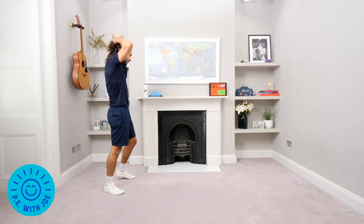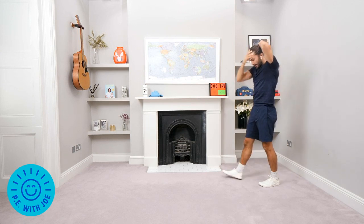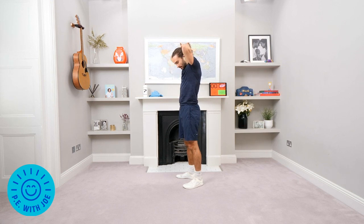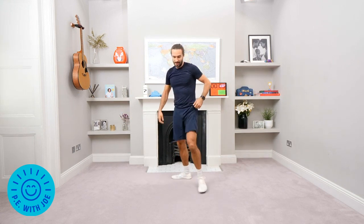Right, next exercise. We are gonna be doing a squat hold, okay? So we're gonna hold a squat. Oh, that's better. So we're gonna come down and hold that position for 35 seconds. Are you ready for it? It's gonna burn.